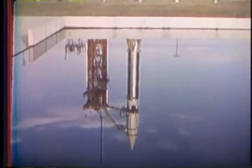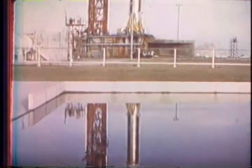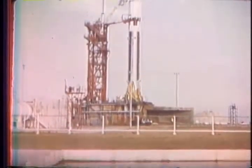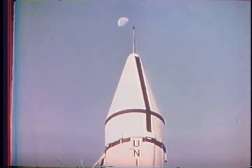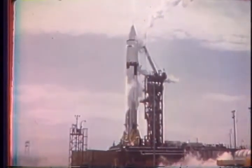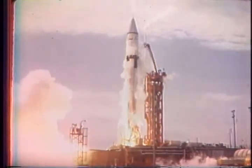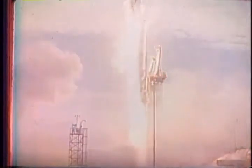Although not completely successful, the AC-3 did meet several test requirements. Special insulation panels designed to prevent vaporizing of the liquid hydrogen in the Centaur stage were successfully ejected. The powerful hydrogen must be kept at a temperature of minus 423 degrees while in the heavy atmosphere of Earth. Once in space, however, the panels are no longer needed and are ejected, increasing payload capacity by 1,200 pounds.